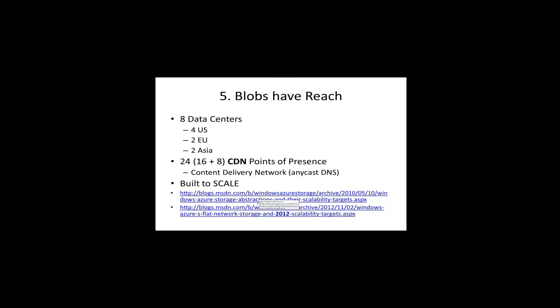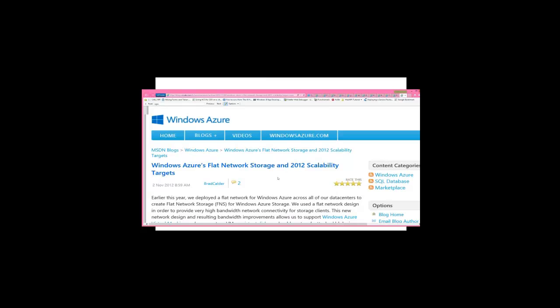Great dimensions, and there's still one other dimension. I want to point out that these 2 blog posts are similar in concept, where they're trying to talk about the scalability targets of Windows Azure storage generally, and they were updated recently, just a couple months ago, with a new flat network architecture that has extensively enhanced the overall scalability and capacity of the blob and more generally the storage platform. So let's take a peek at that.